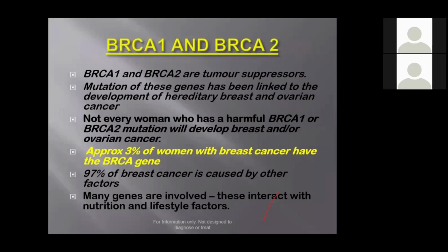I do want to mention BRCA. Even though we don't test for BRCA, the reason we don't test for it is because the impact on developing cancer is actually very small. BRCA1 and BRCA2 are tumor suppressors. So if you have gene SNPs in BRCA1 and BRCA2, it basically means it stops the tumor suppressing effect, so you are more likely to express the tumors.